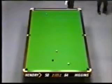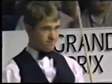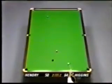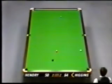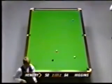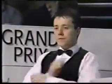And Stephen, having played some magnificent safety shots when he needed snookers, has played one a little bit loose. I think John Higgins would be glad to see the end of this blue, Ray. But he's put added pressure onto himself. He knows he should have had this frame over and done with quite some time ago.